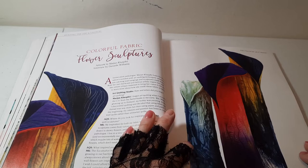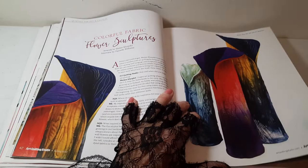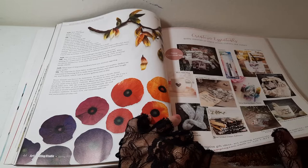Flower sculptures. Okay, so it's dimensional. These are folded and wrapped. These almost look like flower vases instead of actual flowers. Oh, that's interesting. A branch with leaves. That's a pretty picture.